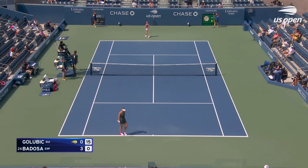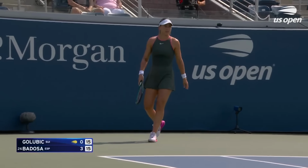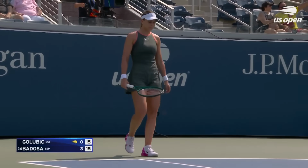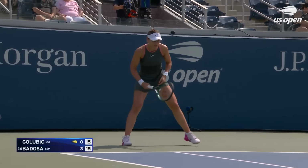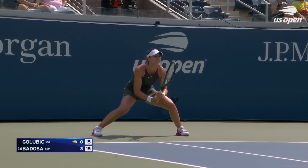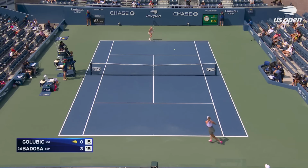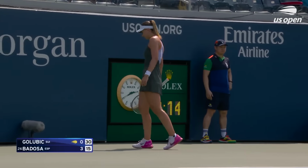Weakest part of her arsenal is her serve, both first and second serve, and that second serve can really sit up and provide target practice for her opponent, as we just saw there from Badosa. Not for the first time. That serve swatted away. Well, there's another look. It's a bit of poetry in motion, isn't it, that backhand? 30-15.